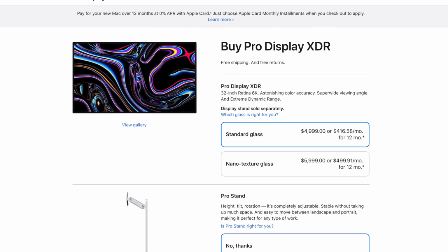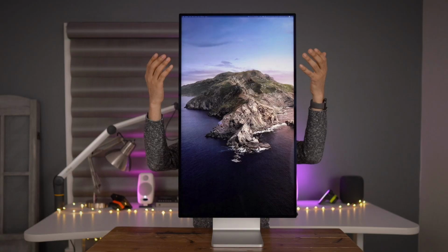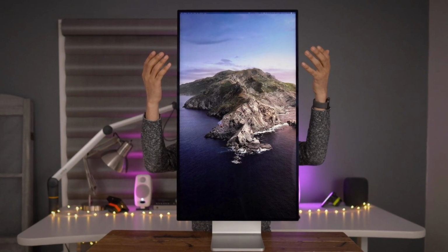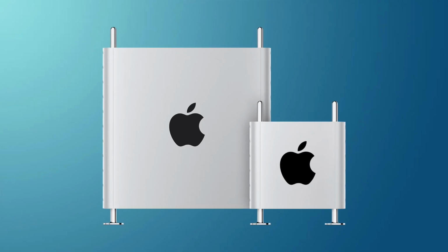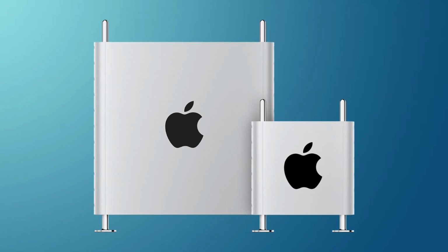No idea on the price and release just yet, but I'm praying we don't see a price increase because this display is already pretty expensive. And as for the release, personally, I'm expecting it at WWDC alongside the Mac Pro with Apple Silicon and also maybe the Intel Mac Pro.